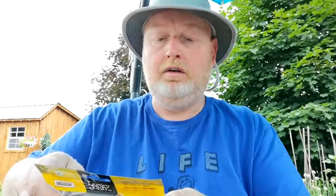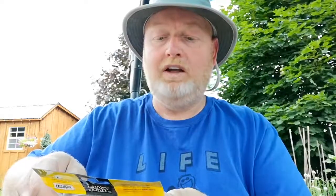Try Lucky John Wacky Hammerstick. Wacky Hammerstick. Lucky John Pro Series Hammerstick. Very interesting. 3.5 inches. 5 pieces. Strong mackerel scent. Color Wakasagi. Explosive injection of scent inside.